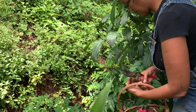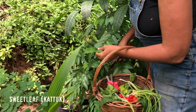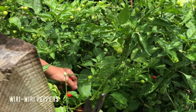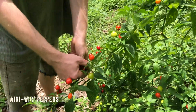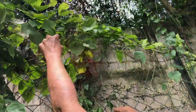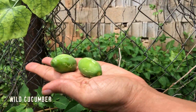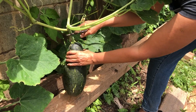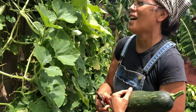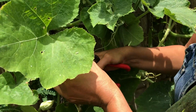I'm going to come in here and get some of this sweet leaf, also known as katak. And it's a very high protein green that's super easy to grow. I can leave it longer, but I tend to like to get it like this, and then it's more like a zucchini. And I'm gonna take this flower too. Put that in the salad.